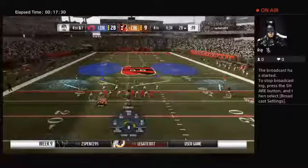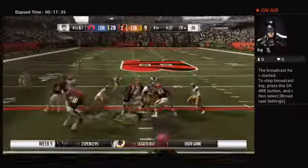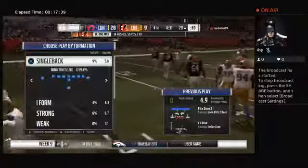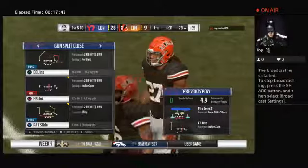So they'll go for it on 4th down. And on the ground they go with a running back. And he is not going anywhere. They stop him for no gain. And it's Reuben Foster in on the tackle.